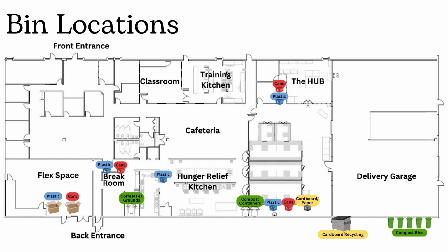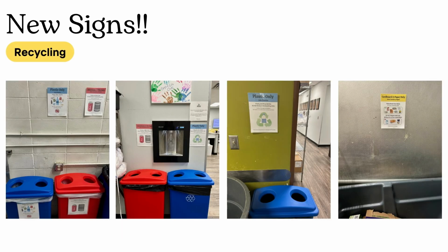And then we have cardboard recycling in that kitchen hallway too, coffee and tea grounds in the break room, and then the compost bins are back in that hallway too. And then these are just some of the pictures I took when I put the bins up last Friday, but as you can see, plastic and cans are almost always together, color-coded, so cans are going to be red, plastic's blue, just to really make it stand out which goes in which.